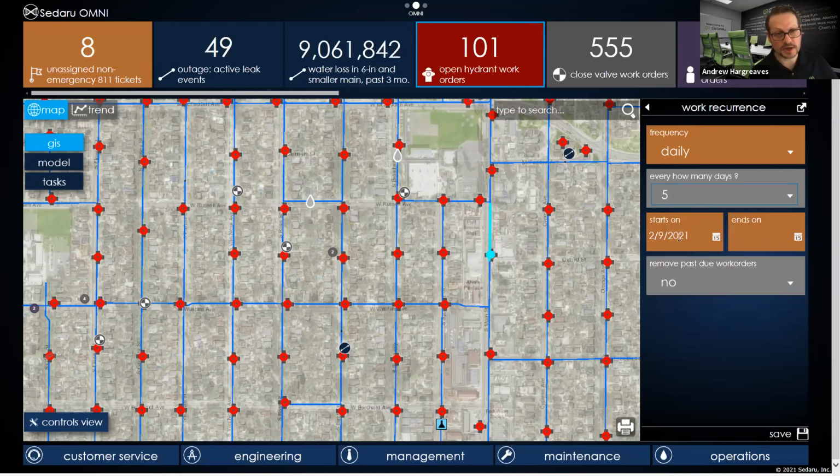When do I want this to start? Maybe I don't want Kevin to start this task until the beginning of next month. I could put that start date in there, and it's not going to show up on his to-do list until that day. And I could put an end date in here, that maybe I want him to go there every 5 days for 3 months or something like that. Or I could just leave it blank and just have it sort of continually respawning itself into his work order list.